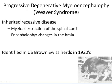So Weaver syndrome, or progressive degenerative myeloencephalopathy, is an inherited recessive disorder in the brown Swiss breed. There is destruction of the spinal cord and changes in the brain. This was first identified in the U.S. herd of brown Swiss cattle in the 1920s.